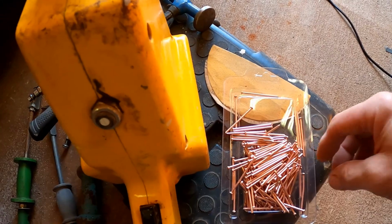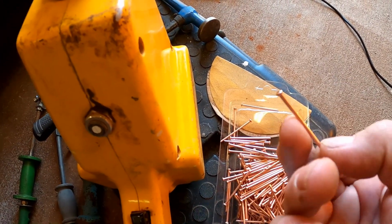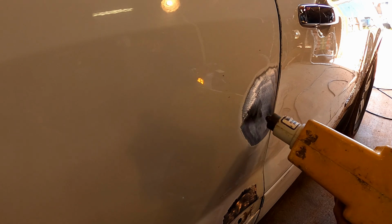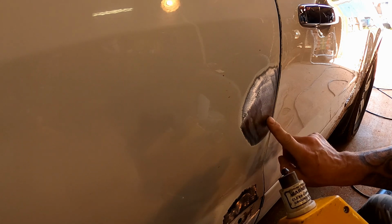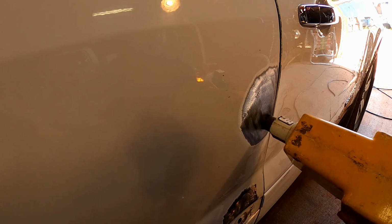All right, so any of you new guys that's not sure how this works, that's no problem. We'll take a second to show you guys. All you're going to do is take the stud and stick it inside of there just like that. We're going to put it right in our deepest area here. The biggest part of the dent is going to be right here. It's knocked in pretty good. So let's get in there and weld one of these tabs on here.